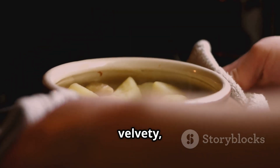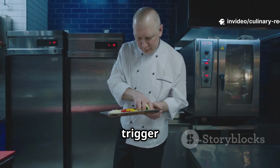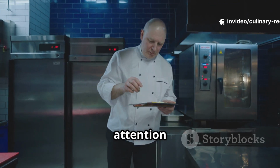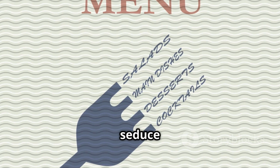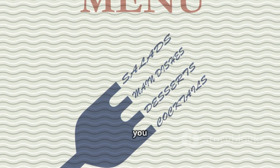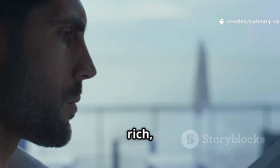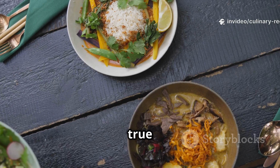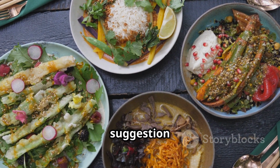Descriptions like creamy, velvety, or slow-braised evoke feelings of comfort and luxury. They trigger your senses and suggest skillful preparation, hinting at the care and attention that went into crafting the dish. These words are carefully chosen to seduce your palate, not just to inform you about the ingredients. Studies consistently show that dishes with rich, descriptive language sell significantly better. This holds true even if the food itself is completely identical. It's the power of suggestion at work.